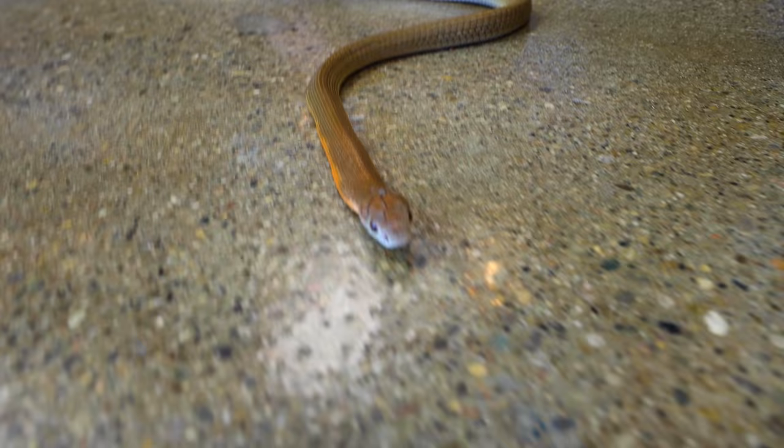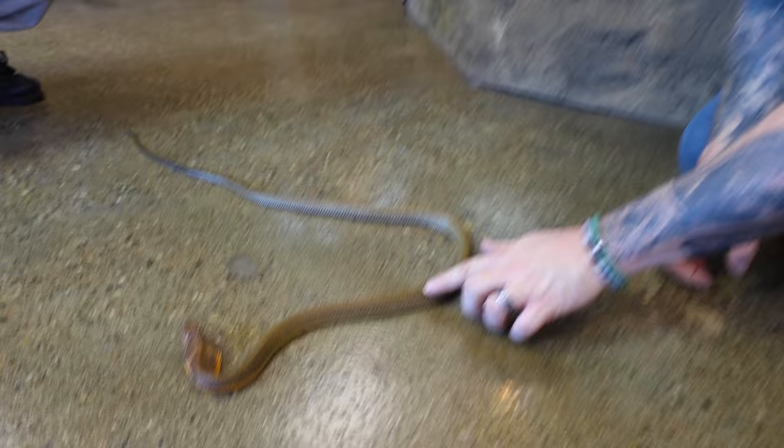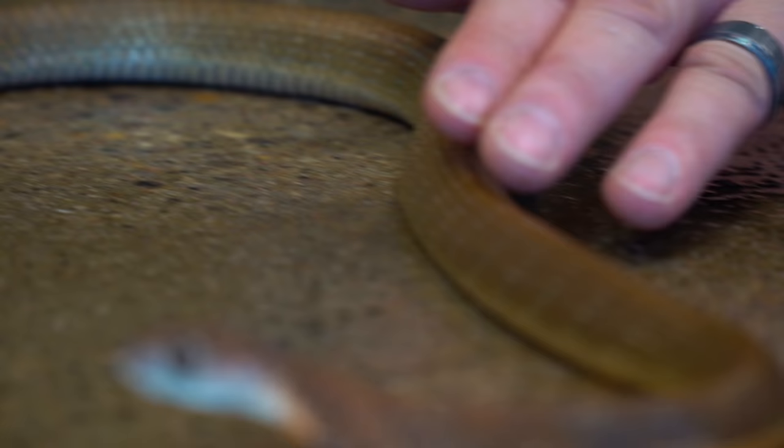And it's cool to see one that's so chill, just kind of chilling out. It's almost like you want to pick it up and play with it like a corn snake. But I know it's not a corn snake, so we're going to give it a little bit of respect for sure. You can definitely see, you have to give it respect.